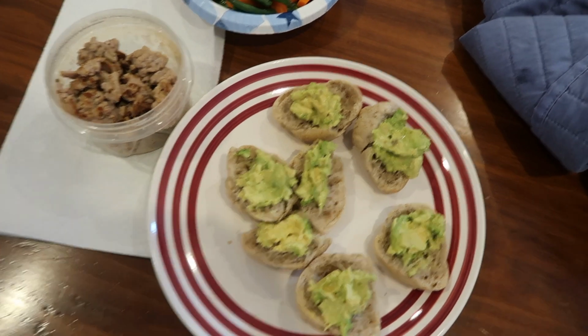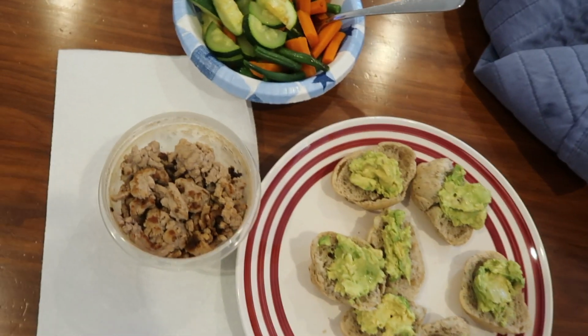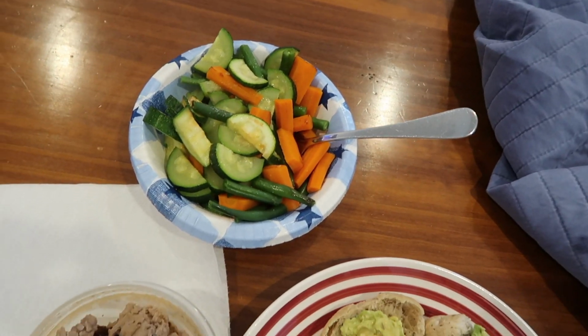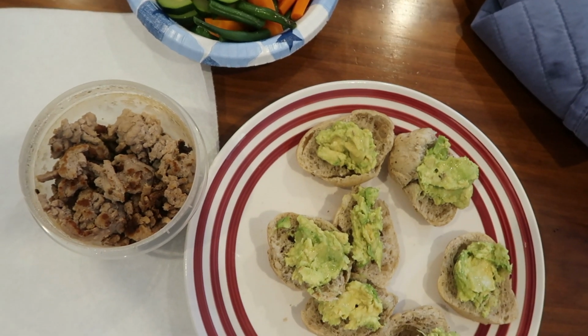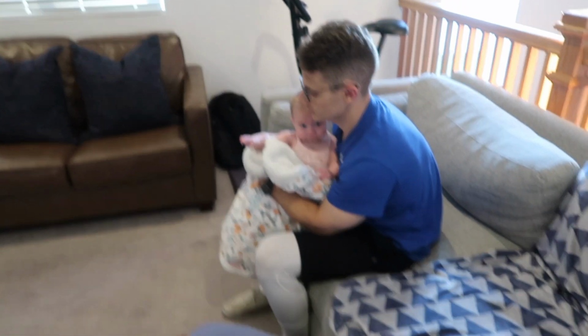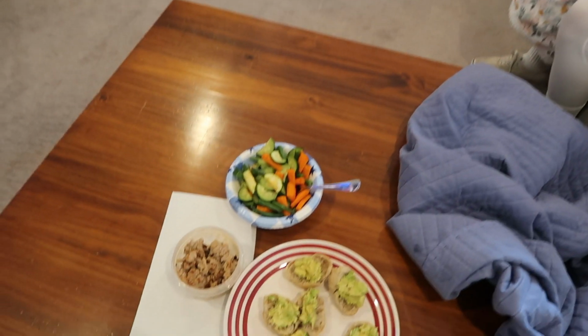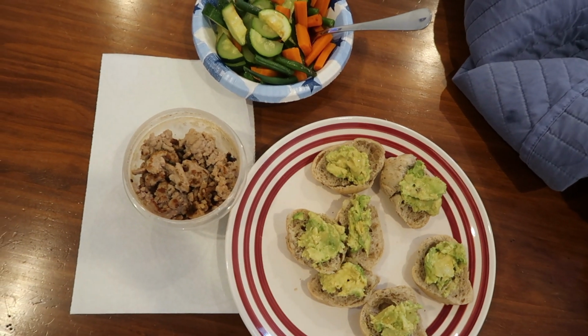Okay, for dinner we're having gluten-free rolls with avocado on them, ground turkey, and a whole bunch of steamed veggies. Doesn't look super pretty, but it's actually super yummy. And we're gonna watch some Bobby Flay to complement this beautifully prepared dish.